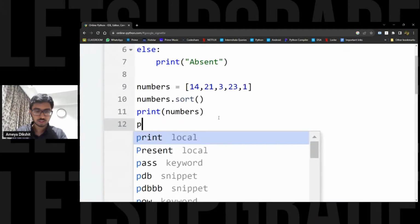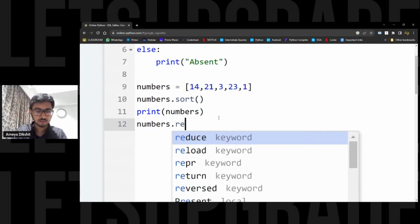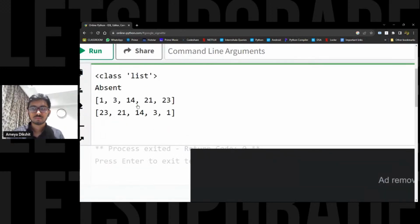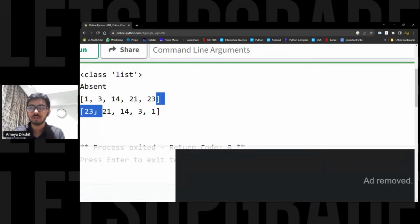The next function we will study is the reverse function. For that I have numbers dot reverse. Pretty simple. Let's run again. And we can see that we have now changed our list into reverse order. Firstly, it was in this order, but now 23 has the first position, then 21, 14, 3, and then 1.